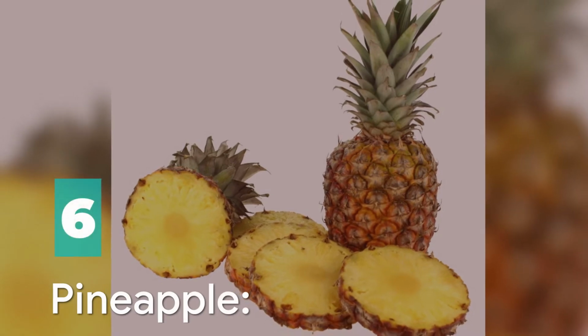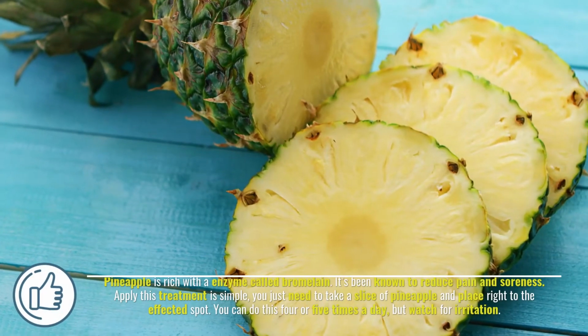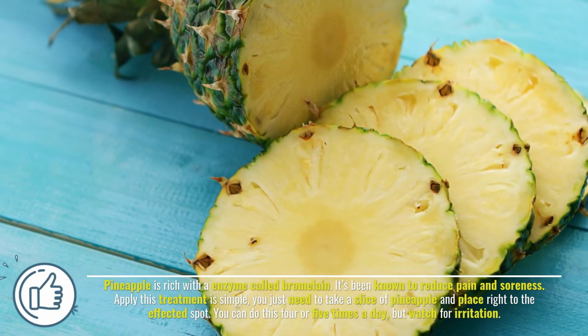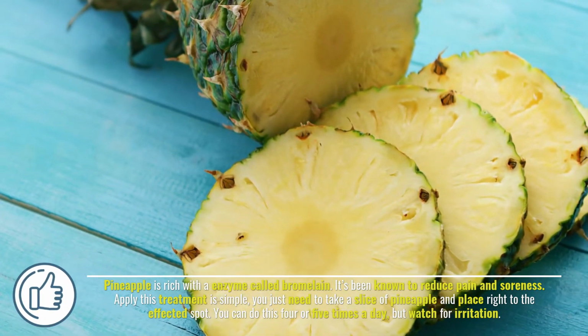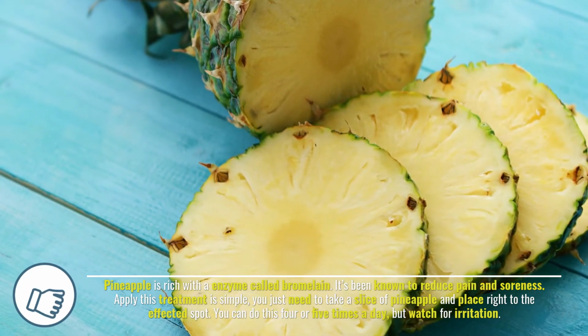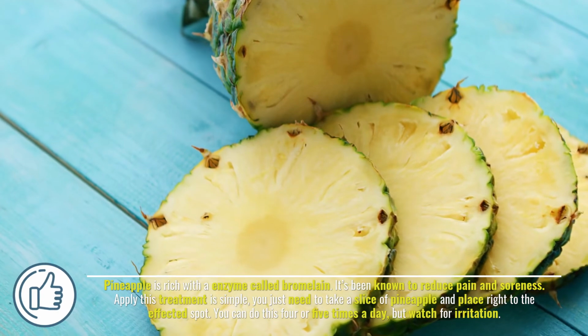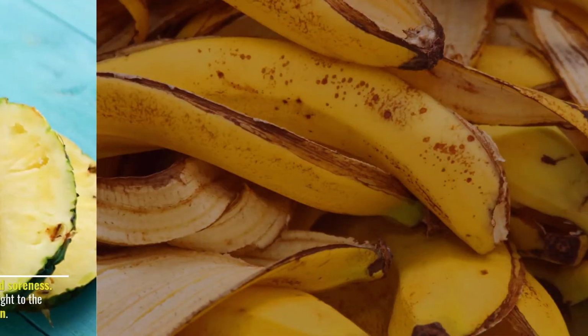Number 6. Pineapple. Pineapple is rich in an enzyme called bromelain. It's been known to reduce pain and soreness. Applying this treatment is simple: you just need to take a slice of pineapple and place it right on the affected spot. You can do this 4 or 5 times a day, but watch for irritation.